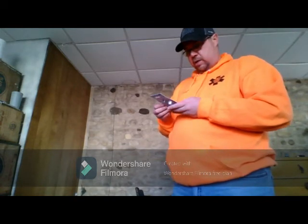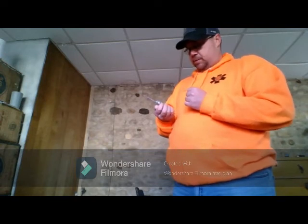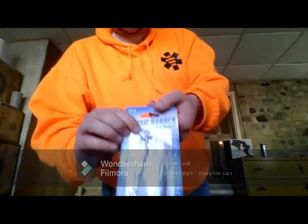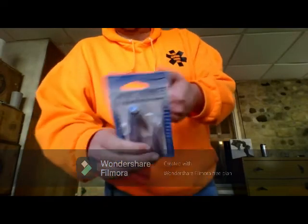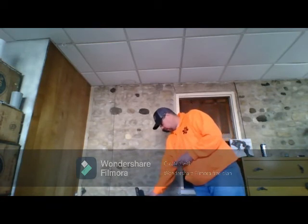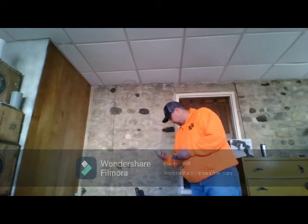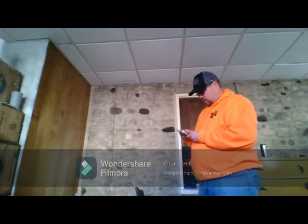This is the Roadrunner Baits Classic Runner, just a standard underspin, 1/4 ounce. Got your head, comes with 2 plastics, one already on there. Just your basic underspin. And I do know that out here these have worked fairly well. Color-wise, they do not have a color on here.